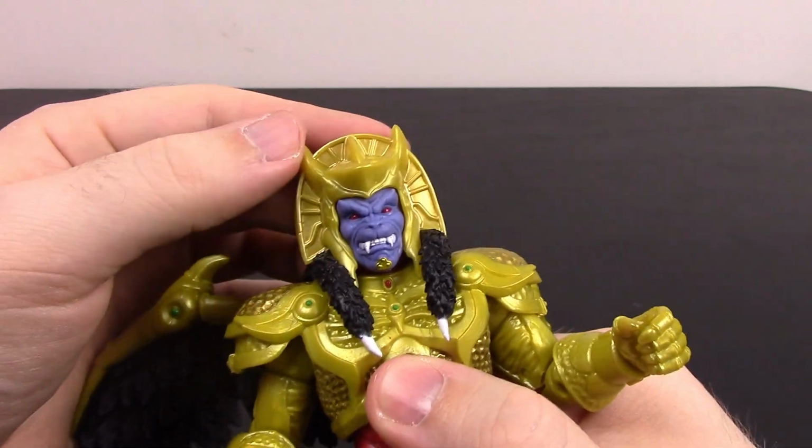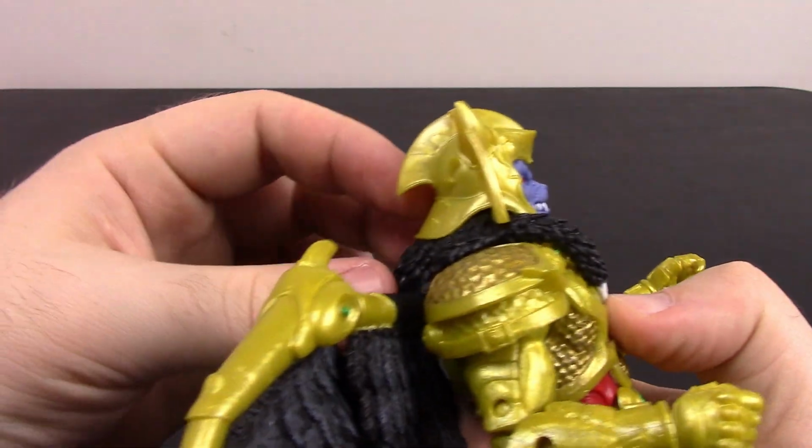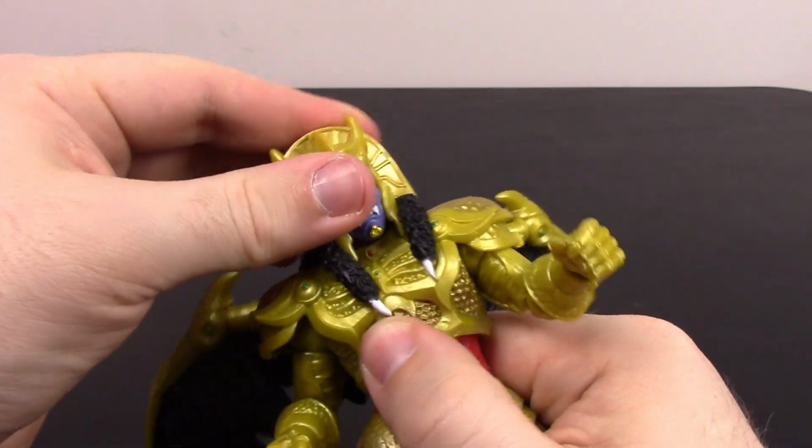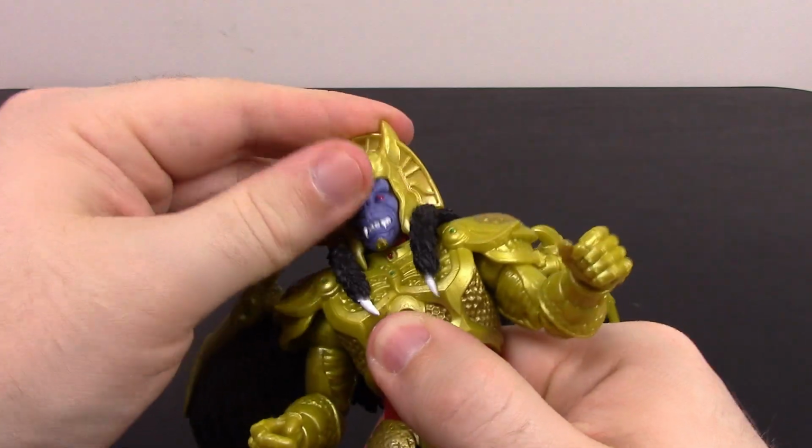But the helmet always looks cool with the horns, and then this like fan design there around the top looks pretty cool. Has a spike there on the back, and then his hair coming down there at the back as well. But his head can move just a little bit, of course, with all the hair and stuff. It can't really move too much, and then nod just a little there.